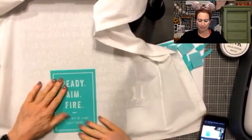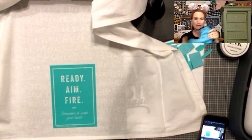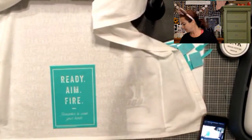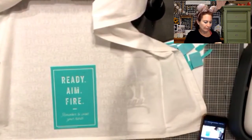Okay, so my transfer, this was a brand new transfer. Most of the time, if I was going to do this on a chalkboard surface, I would put it down on our fuzzing cloth and peel it up a couple times to get some fuzz on it so it's not so sticky. I don't need to do that with fabric, okay? I want it to be sticky, okay?